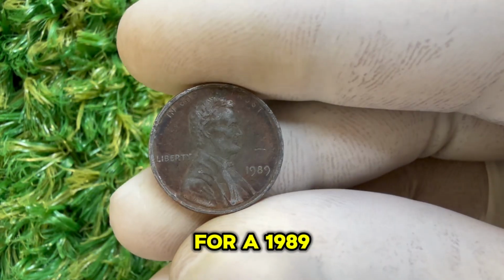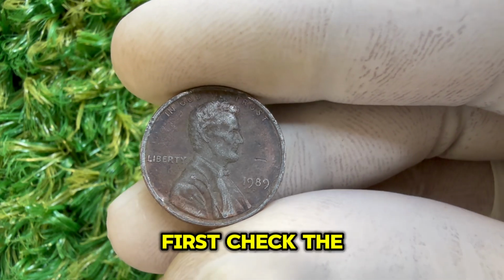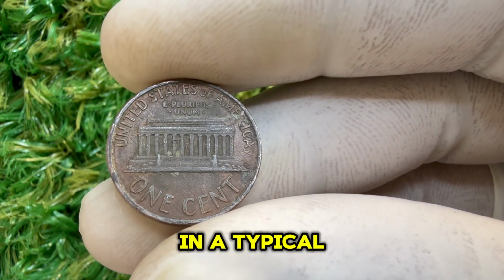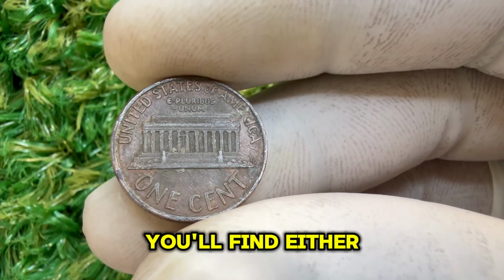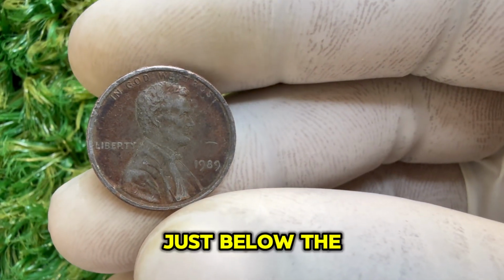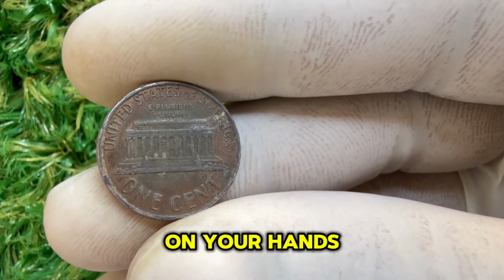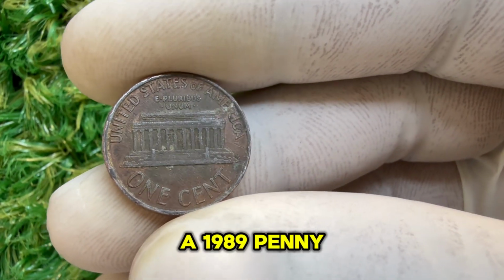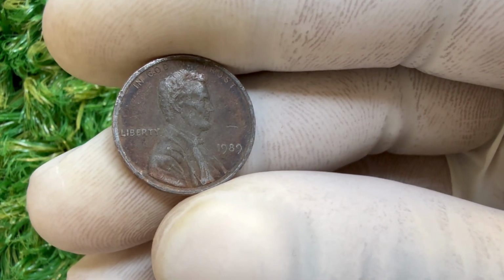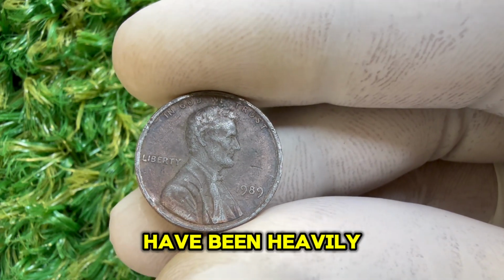How to spot a 1989 no mint mark Lincoln penny? If you're searching for a 1989 no mint mark penny, it's important to know how to spot one. First, check the obverse side of the coin, where you should see Abraham Lincoln's portrait. In a typical 1989 penny, you'll find either a P mint mark for Philadelphia or a D mint mark for Denver, just below the year. However, if there is no mint mark, you've got a rare error coin on your hands. Once you've identified a 1989 penny without a mint mark, make sure to examine the coin for its condition. Coins in mint state, with little to no wear, are far more valuable than those that have been heavily circulated.